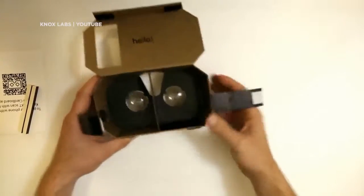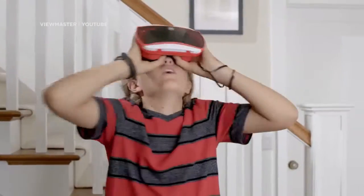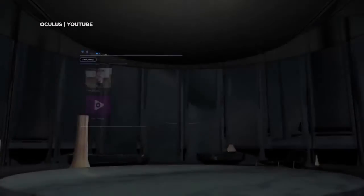But there are a few things missing from the ViewMaster that you can find on the cardboard, like a strap for your head. Plus, sadly, you can't use wired headphones with the ViewMaster, which makes it impossible to watch movies. Now, are either of these as good as the Oculus Rift? Not really. Without a controller, you can't really do as much, and the cheaper lenses can make your head swim. But for anyone wanting to give virtual reality a try, it's definitely better to go cheap than go broke.